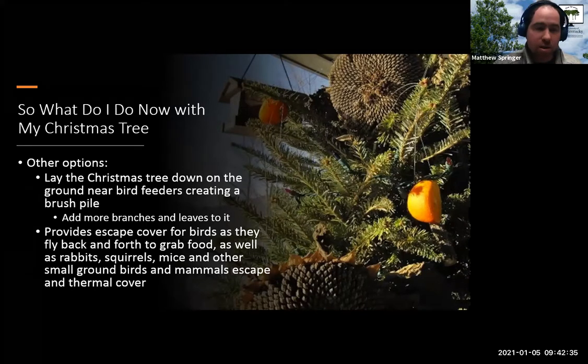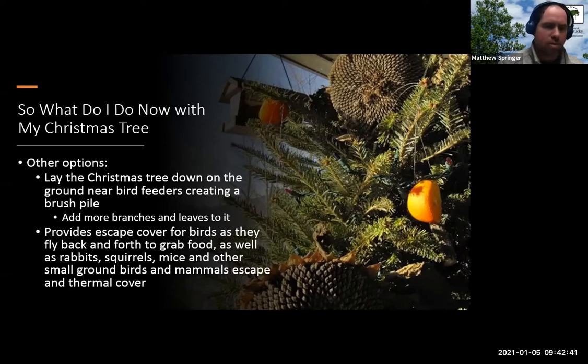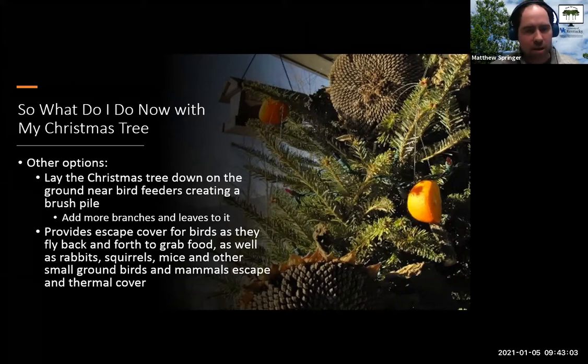Obviously, the birds are going to use it, but other things like rabbits and squirrels, mice, other small mammals are going to use that to escape predators and also as ground cover and thermal cover from extreme weather events like snowstorms and rain. It's going to add a little more shelter for them. So that's a simple way of using it to provide wildlife cover. You can go more advanced and decorate it and probably enjoy a lot more activity. However, just taking it and putting it out there in an area will provide wildlife benefit.